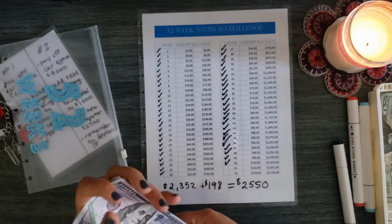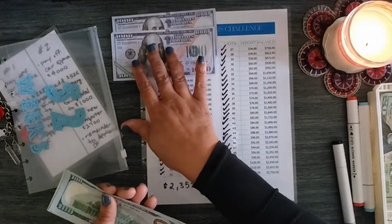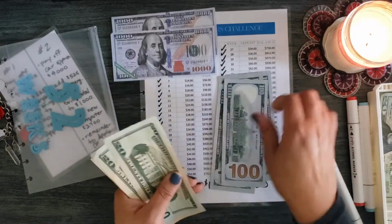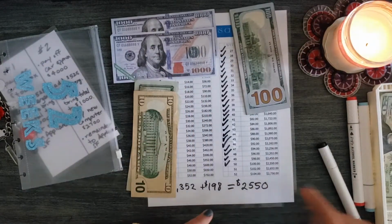There should be $2,550 here. These are the two $1,000 placeholders, and this money is in the bank. And let's see, 100, 200, 300, 400, 500, 20, 40, 50. And today I'm adding $206.